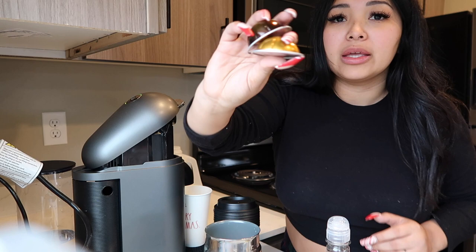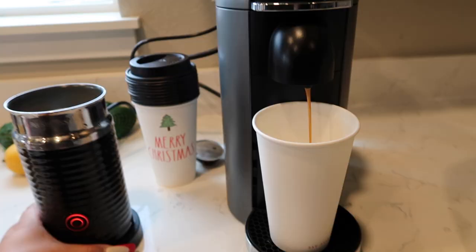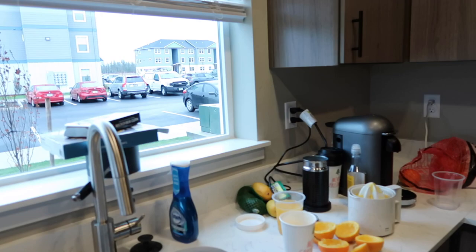There's Nespresso pods, singles and doubles. These are the ones that we like. I'm gonna make April a single. She doesn't usually like doubles. And then I put the milk to froth right here. I love it, you guys. I was using that as my stand.